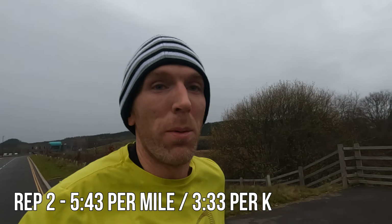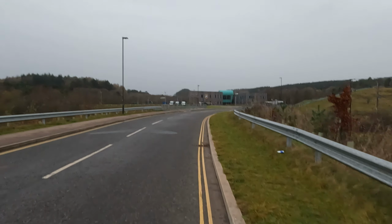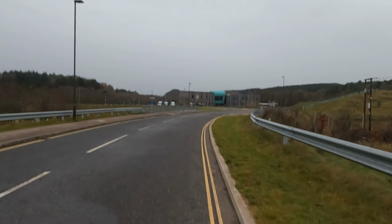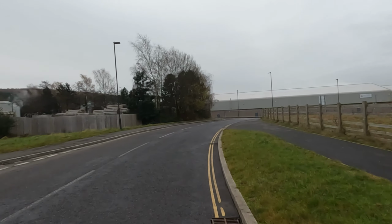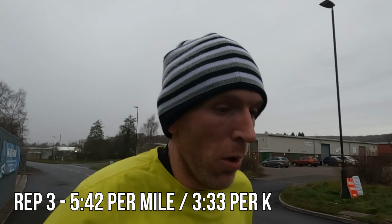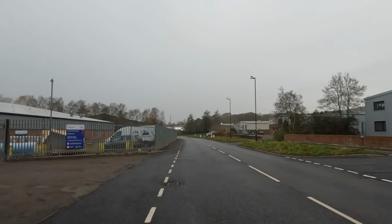Whew. Second rep done. 5:43 average pace. That's 1 downhill, 1 uphill. The uphill's faster. 2 more. Third rep done. 5:42 pace. 1 more to go. This is good. Happy with this.